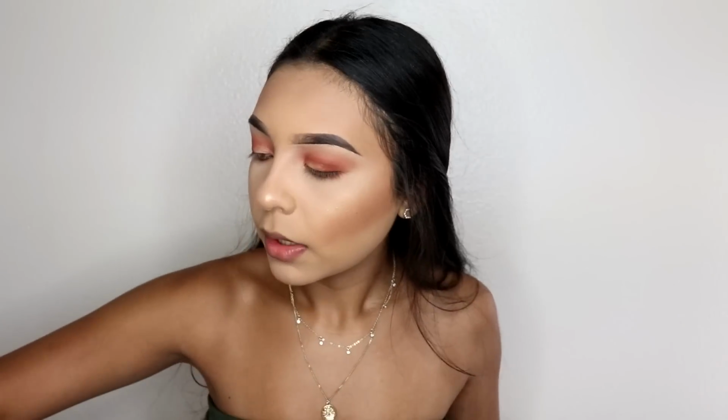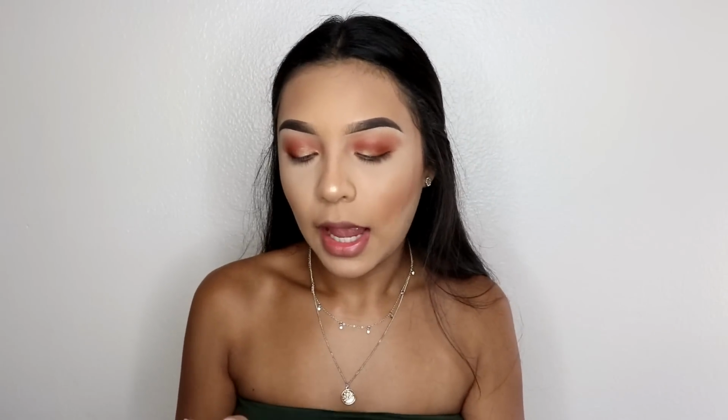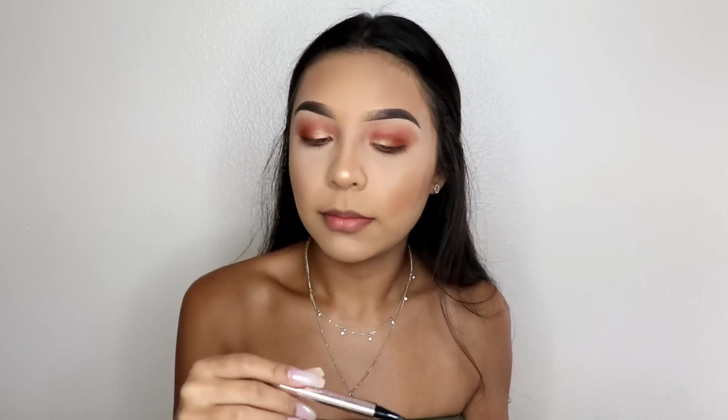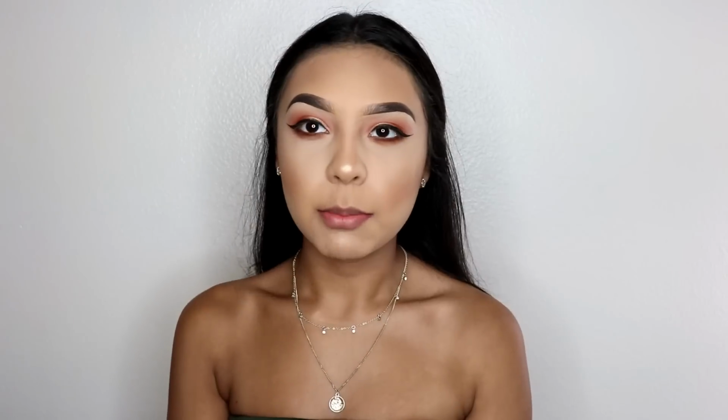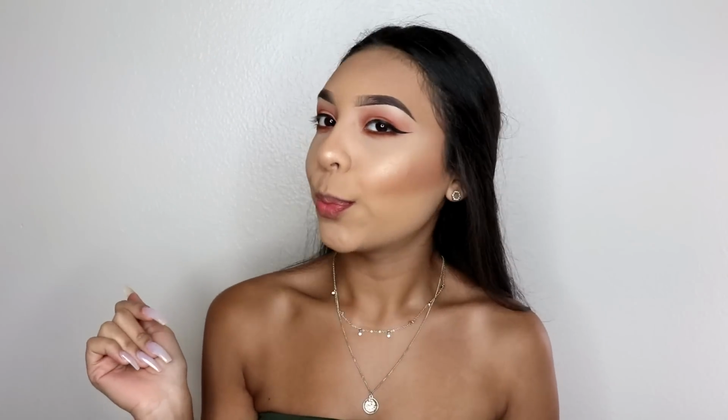Oh, the eyeliner I will be using, guys, is the Fenty Beauty eyeliner. I love this eyeliner. But yeah, got done doing my eyeliner, and it came out bomb, nice and sharp, you know.